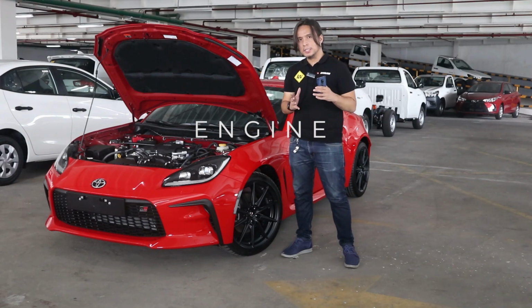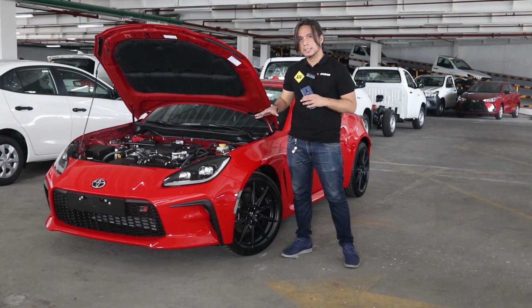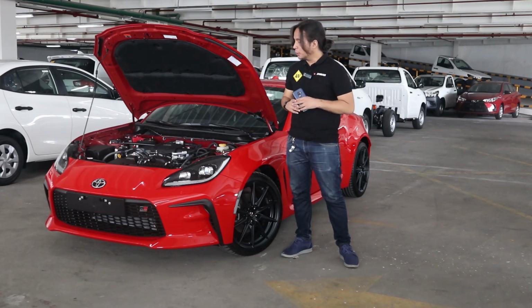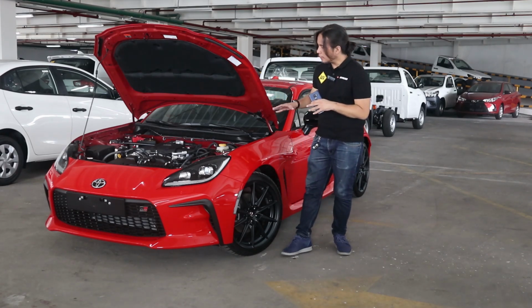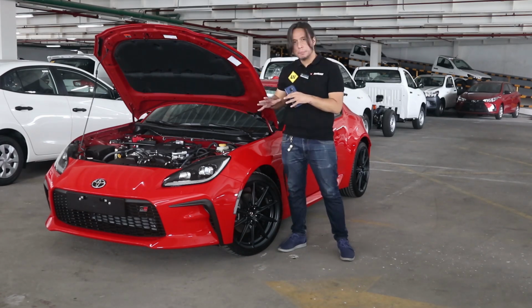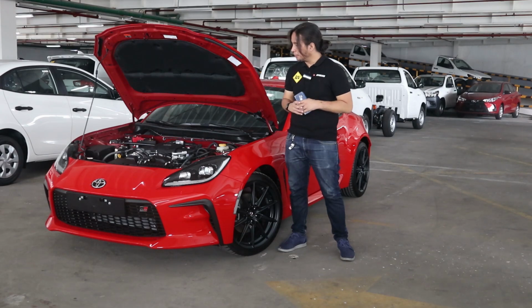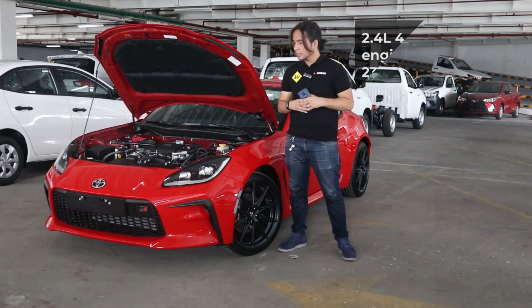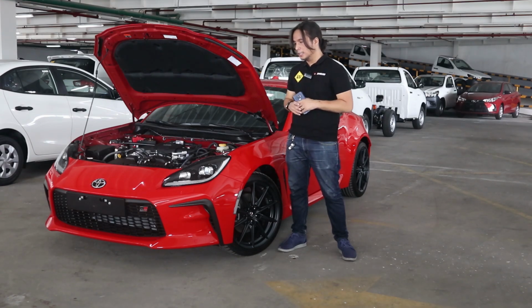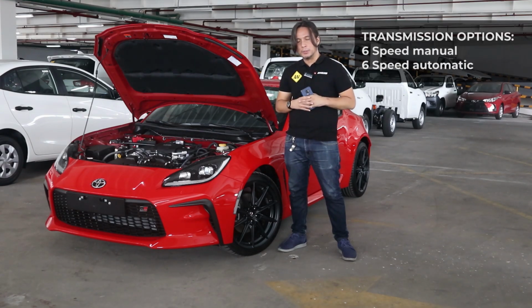So both the Subaru BRZ and the Toyota GR86 get the same 4-cylinder boxer engine. Like the previous generation, this is still naturally aspirated, which means that there is no turbo, but it's a bit bigger this time. It's now 2.4 liters. The previous generation only had a 2-liter engine. That extra displacement adds about 23 horsepower to the total output, so it now produces 223 horsepower. You have 2 transmission options for the new GR86, and thankfully you still have a 6-speed manual option.